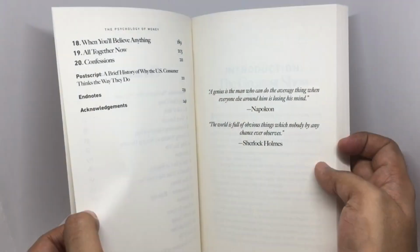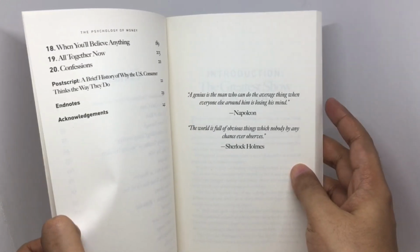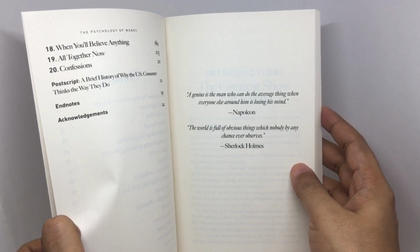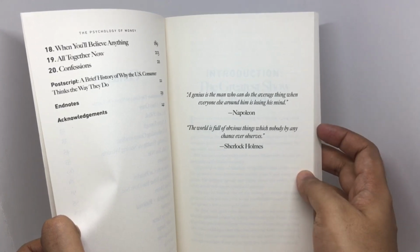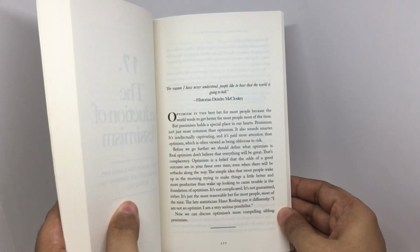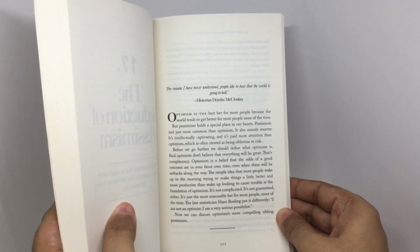It is broken down into 20 easy to read chapters. It has around 240 pages and some fun quotes like this. A genius is a man who can do the average thing when everyone else around him is losing his mind. That's by Napoleon. The world is full of obvious things which nobody by any chance ever observes. That's by Sherlock Holmes. I thought everyone should hear this. So let me read this small para.